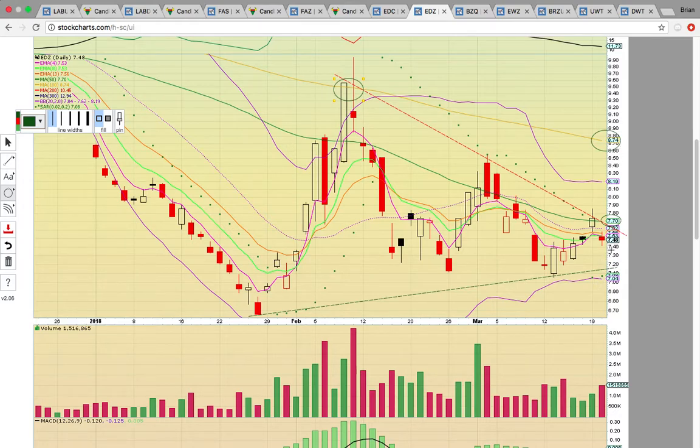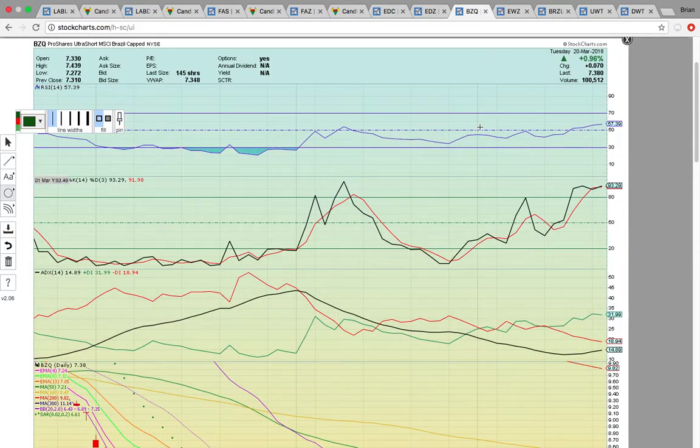To the downside, if it fails to get above that middle Bollinger Band and emerging markets are running, then you're looking at this 720 level, and then you're looking at possibly a drop down to 670, that low from down there in January. Okay, let's take a look at Brazil.